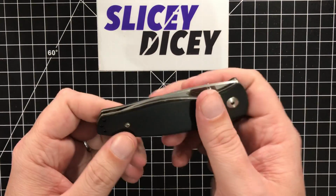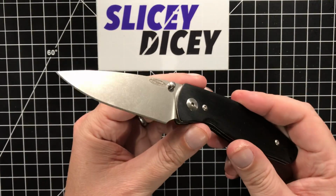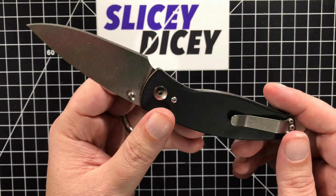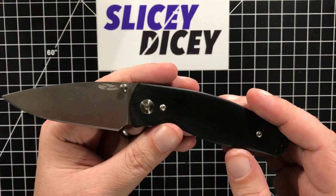Next up, let's do this. The Three Rivers Manufacturing Neutron. So slim, so light, so slicey, 20CV blade. So pretty with these nice black Micarta scales. As you guys know, if you watch the videos, you can get these scales in approximately a bazillion different colors.